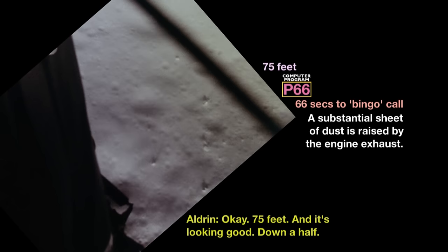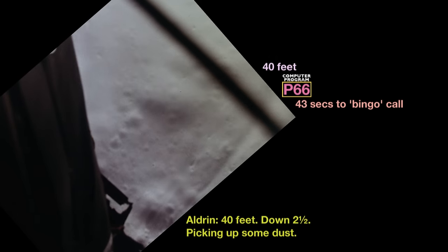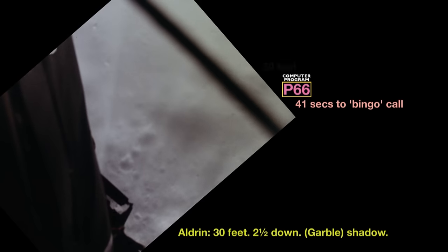75 feet. Guys looking good, down a half. 6 forward. 60 seconds. Lights on. 6. Down 2 and a half. Forward. Forward. Dust. 40 feet, down 2 and a half. Picking up some dust. 30 feet, 2 and a half down. Great shadow. 4 forward. 4 forward, drifting to the right a little. Ready? Down a half. 30 seconds. Forward, just. Good.